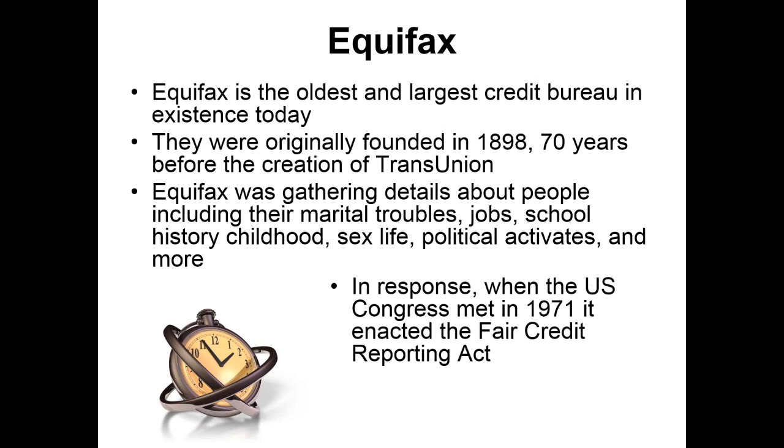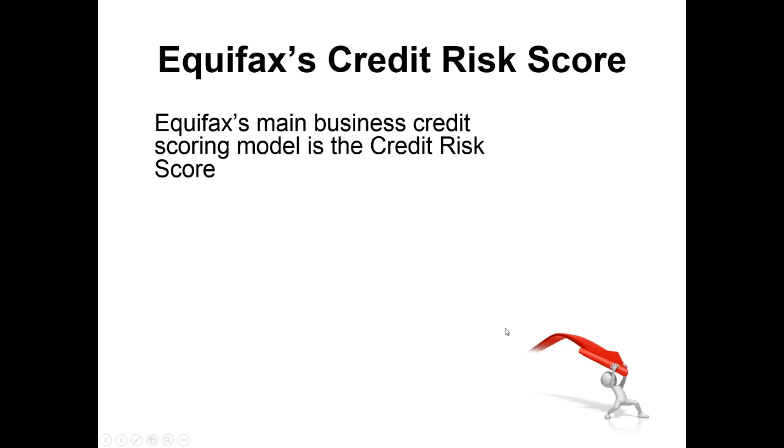Like there were no ethical standards at all. They even promoted and paid their employees more that got the best dirt. And so then the Fair Credit Reporting Act was created in direct relation to Equifax doing these things.